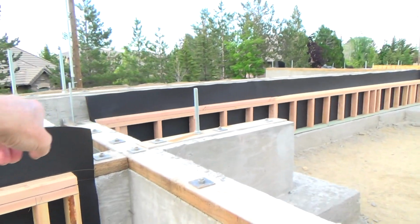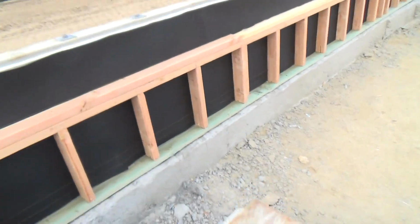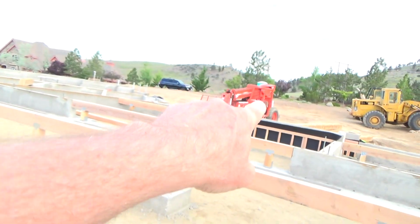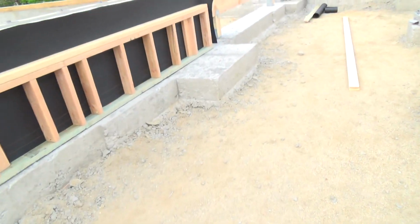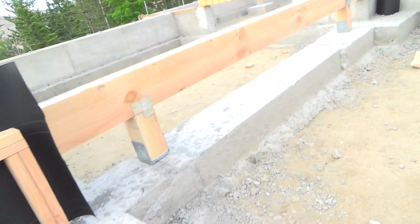Along this wall here there's this long pony wall. They've done the same thing, haven't they? Right along here, they've done that over there. There's another little section over there. And they didn't just make it up. You have to read the set of plans, and that's how they've done it.